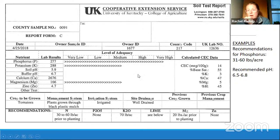The soil pH, in ID 36, it tells you the recommended soil pH. So this is 5.9. You're aiming for about a 6.5. So you know right there that you need to apply lime. Magnesium 166, that's medium. We know that's good, right? The reason the lab is able to provide this guidance is because the person put in what crop is to be grown. That's really important. They would not be able to provide any recommendations below if you don't put in a crop here.